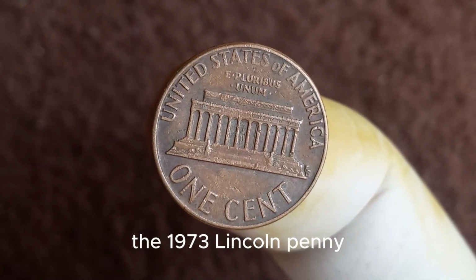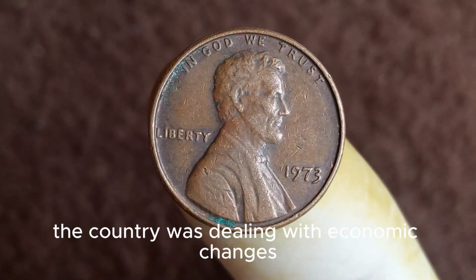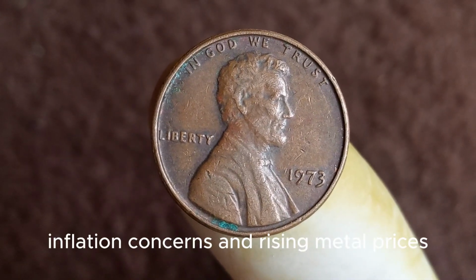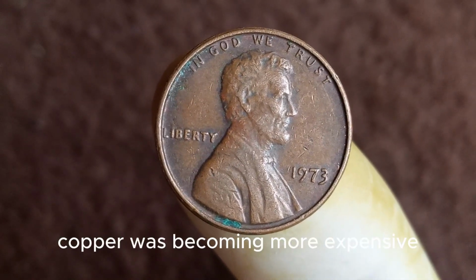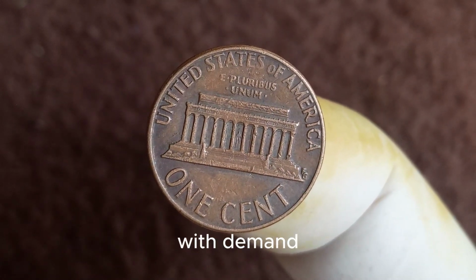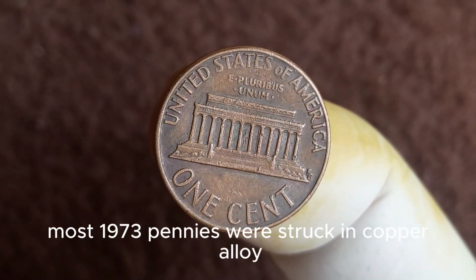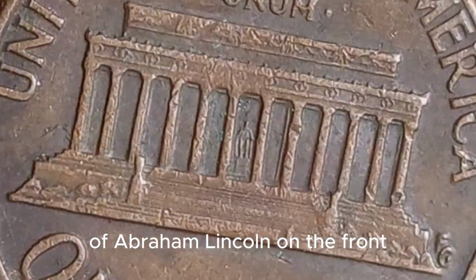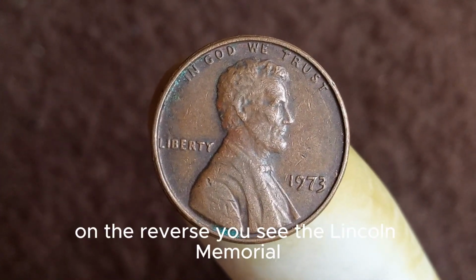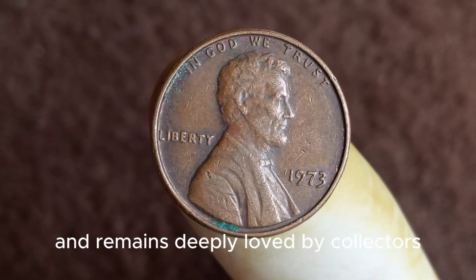The 1973 Lincoln penny was minted during a very interesting time in American history. The country was dealing with economic changes, inflation concerns, and rising metal prices. Copper was becoming more expensive, and the United States Mint was carefully balancing production costs with demand. Most 1973 pennies were struck in copper alloy, and they featured the familiar portrait of Abraham Lincoln on the front, designed by Victor David Brenner. On the reverse, you see the Lincoln Memorial, a design that ran from 1959 to 2008 and remains deeply loved by collectors.